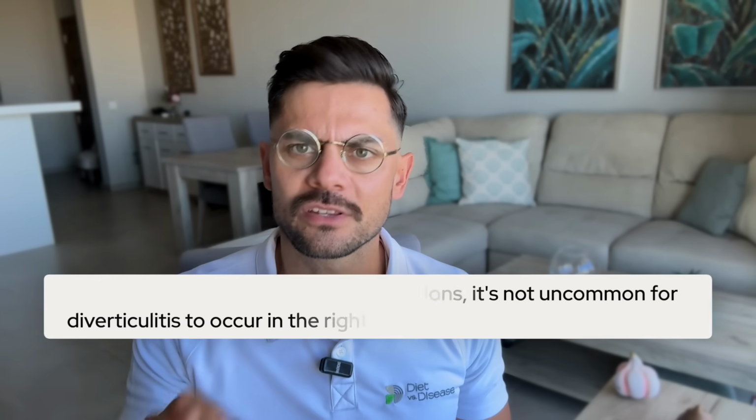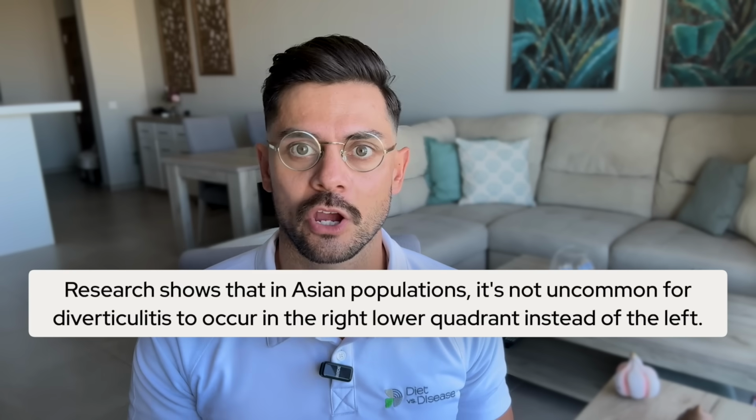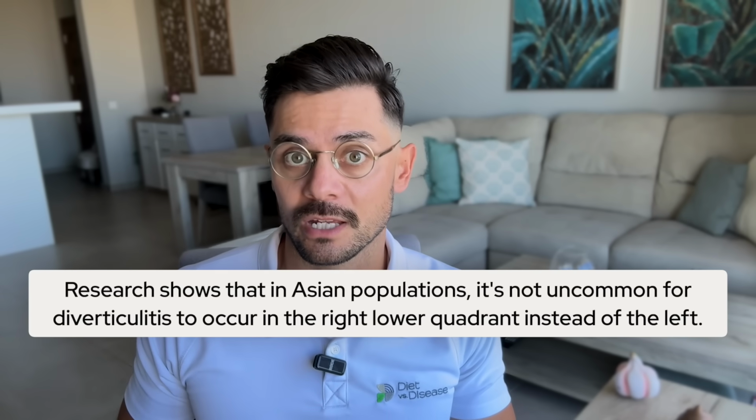So in most people, diverticulitis pain is steady, sharp, and locked into the lower left side of the abdomen. But fun fact, or not so fun fact, research shows that in Asian populations, it's not uncommon for diverticulitis to occur in the right lower quadrant instead of the left, which makes it easy to confuse with appendicitis. The key pattern to watch for is pain that starts vague, then becomes localized and constant. Because unlike other types of abdominal pain that come and go, diverticulitis pain tends to stay put and gradually intensifies.